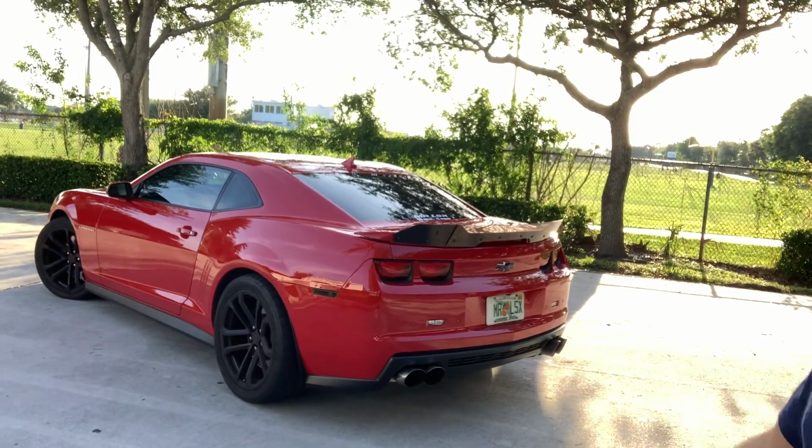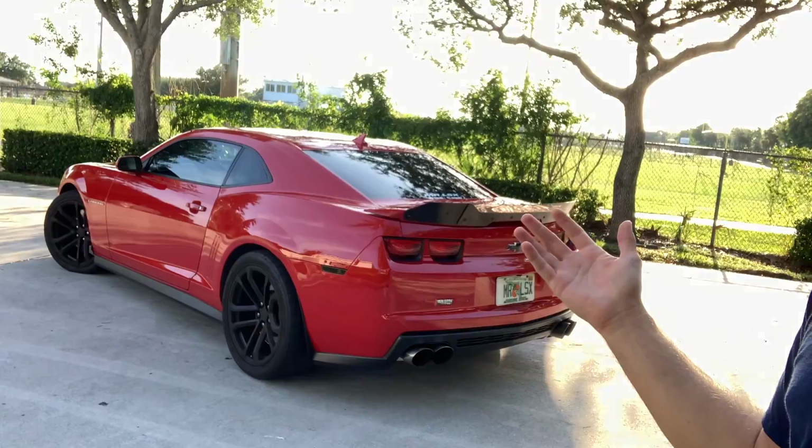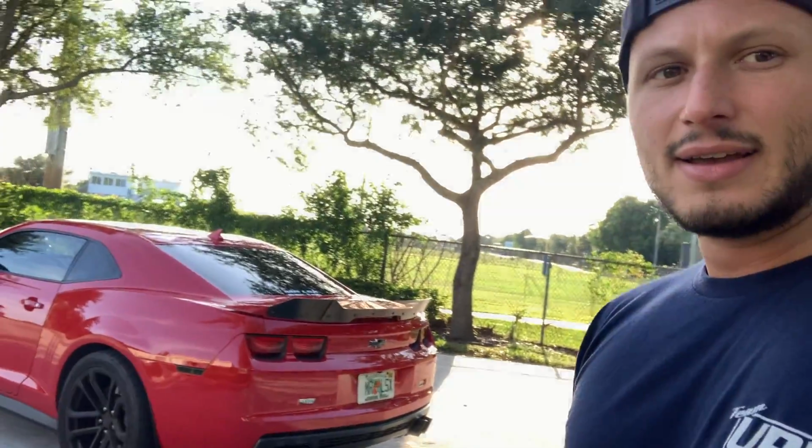But yeah, Zeta turned out to be way more than I wanted, and I can't see myself selling this thing. There's so many memories in this, and I've been all over the United States with this thing, really.